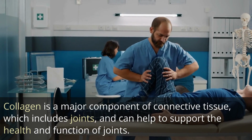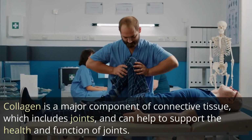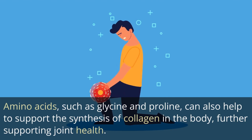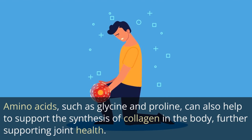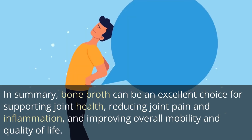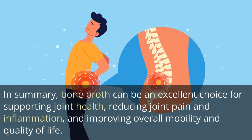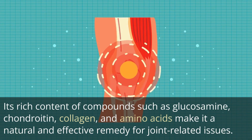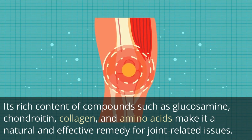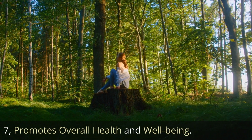Collagen is a major component of connective tissue, which includes joints, and can help to support the health and function of joints. Amino acids, such as glycine and proline, can also help to support the synthesis of collagen in the body, further supporting joint health. In summary, bone broth can be an excellent choice for supporting joint health, reducing joint pain and inflammation, and improving overall mobility and quality of life. Its rich content of compounds such as glucosamine, chondroitin, collagen, and amino acids make it a natural and effective remedy for joint-related issues. 7. Promotes overall health and well-being.